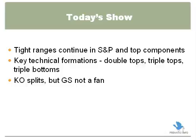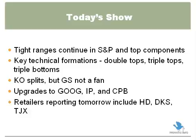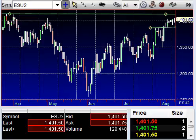Coca-Cola has split the stock this morning, and Goldman Sachs is downgrading it. We are going to see upgrades to Google, International Paper, and Campbell's Soup today. And retailers reporting tomorrow, we've got Home Depot, Dick's Sporting Goods, and TJX.